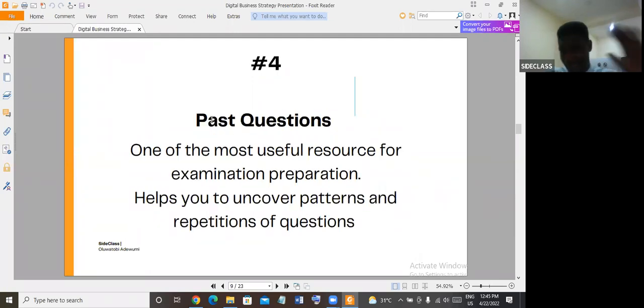Now I think I'm going to dwell more on this. Guys, on the flyer, I said I was going to be showing you smart ways of preparing for exams. If there is one very sure and very smart way of preparing for examination, it is through the use of past questions. If you agree with me, just show me some love in the chat box.